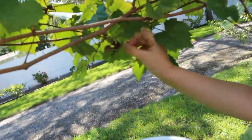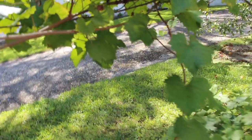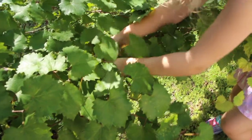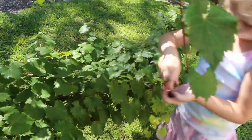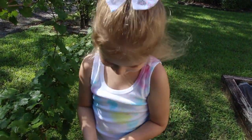Like this one? Let's see. No, not yet. That's not purple enough. Green? Yeah, it's green, so it's not ready. Here, let's come right here. Look. I see some right here. Whoa. Just pick the purple ones, okay? It's fun picking grapes. Wow, it is fun, isn't it?